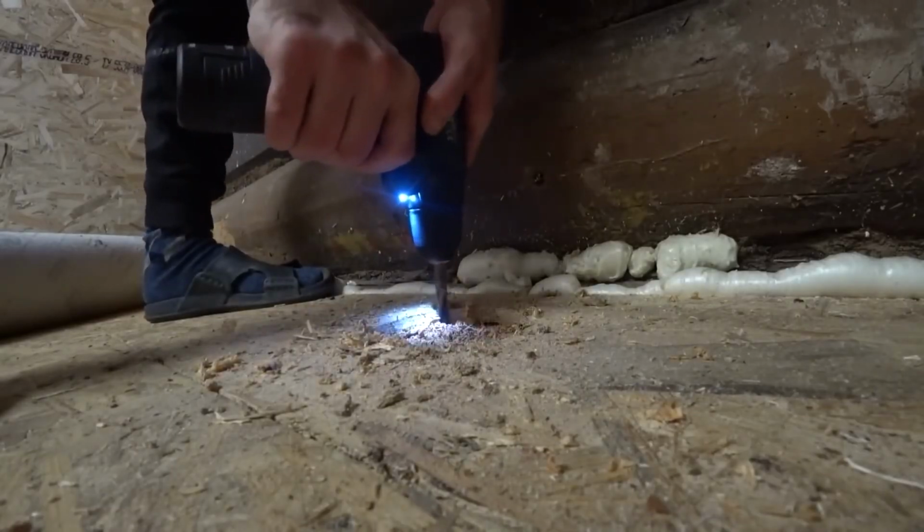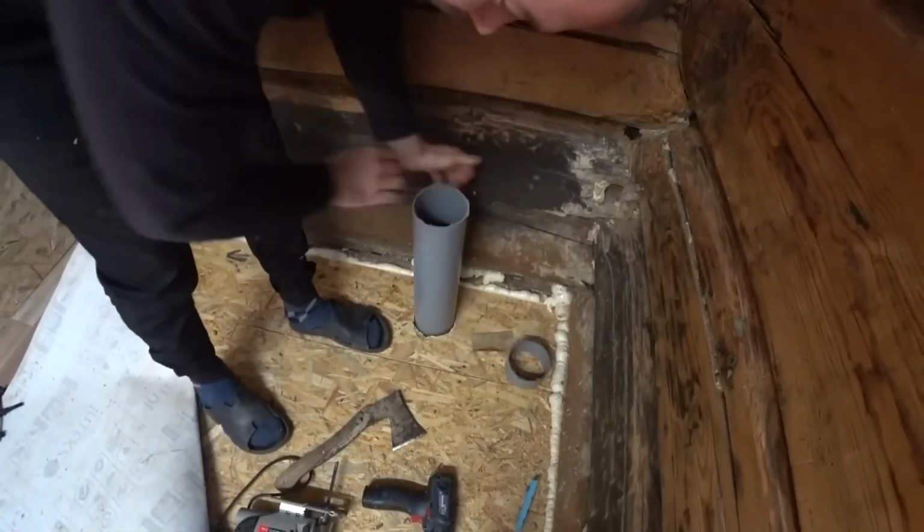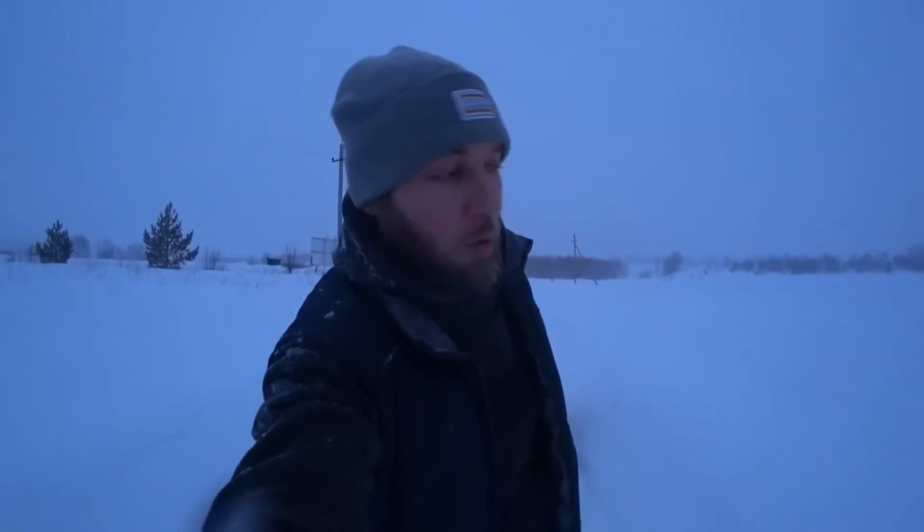And now I'm starting to install the sewer pipes and the hot and cold water pipes. I installed the sewer pipes, made the correct slope, and we bought all the necessary materials and equipment. Of course, delivering them to the house was problematic because that day there was just terrible snow. We had to drag them into the house on sleds through the snowdrifts, but it's okay, we handled it well and managed just fine.